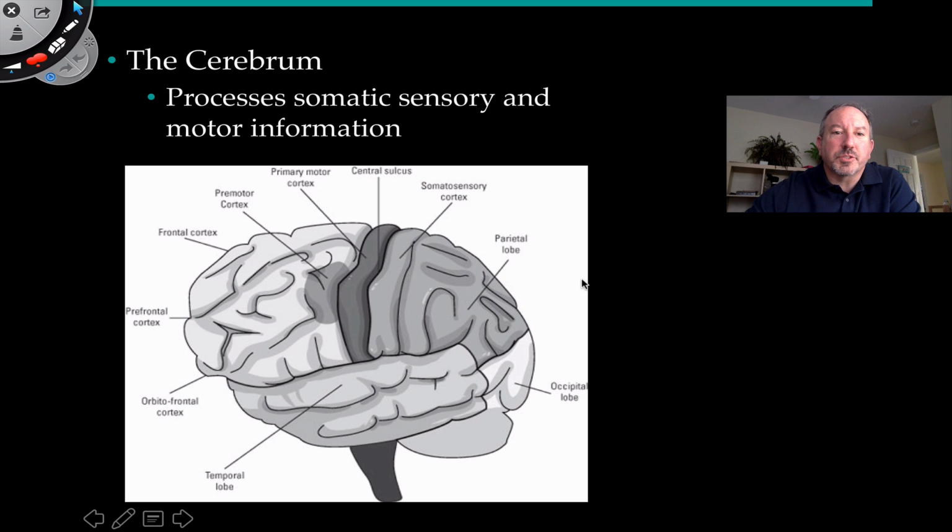And so the cerebrum, just wanted to point out a couple of areas. The top part right up here, the top part of the cerebrum, there's a place where it processes sensory information, and that's right, sensory information. And so, do you notice right here? Let me just be a little bit more clear. There's a line that sort of separates right in here. It's referred to as the central sulcus.